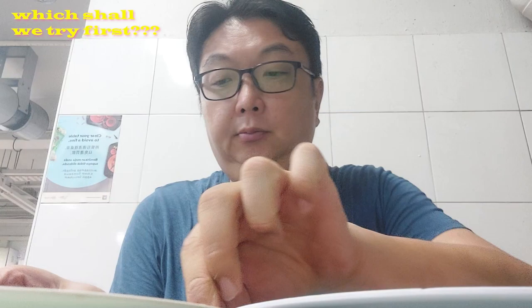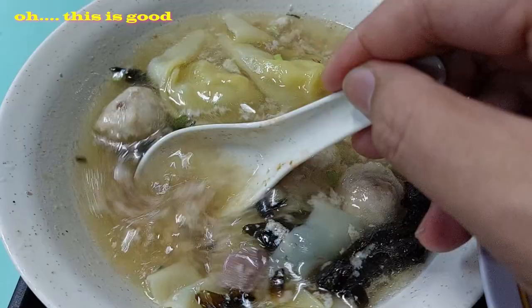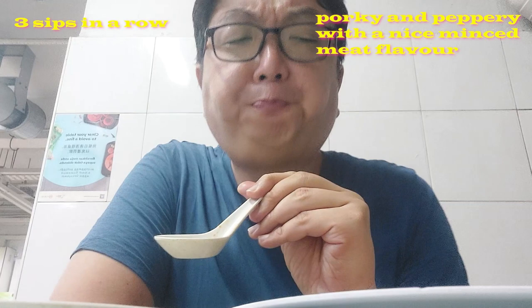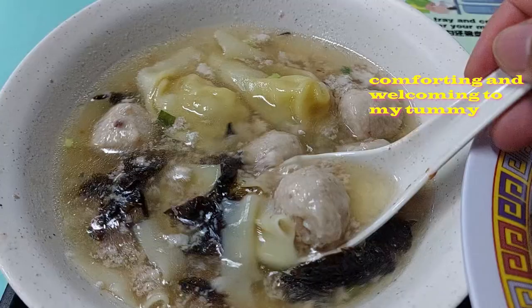I guess the soup. Oh yeah, look at the soup. Definitely some minced meat. The soup is good. The soup is so good that I need to take another sip. And so good that I have to take another sip. Oh yeah. Soup really good. Nice porky flavor. A bit peppery. Soup delicious. Now the pork balls.